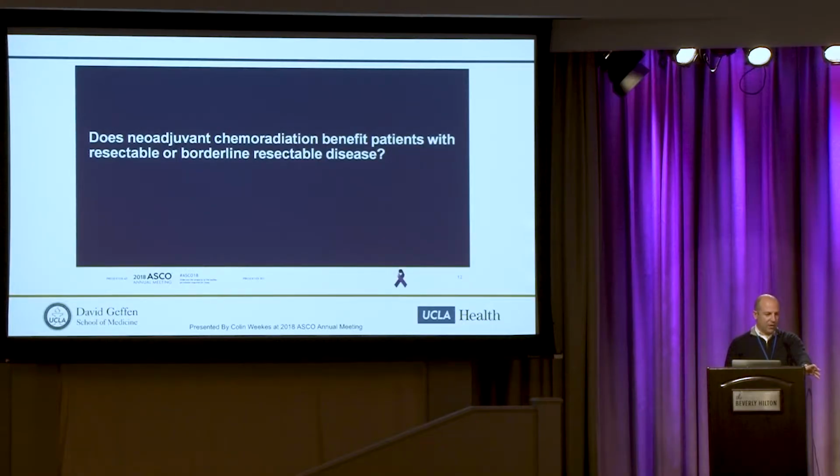Now, the bigger question that the field is going in, and this is moving the case that Stephen brought up even a step further, is even if you have resectable disease, maybe we should be giving all of these patients chemotherapy before surgery. And that's been the subject of a lot of people's work these last few years.